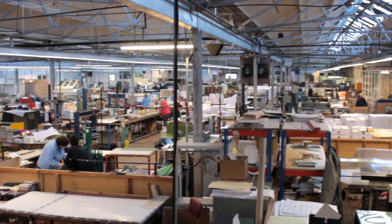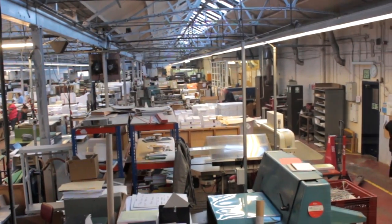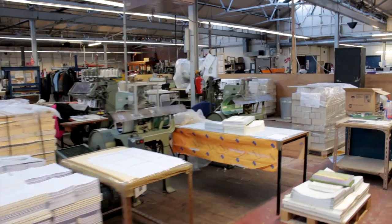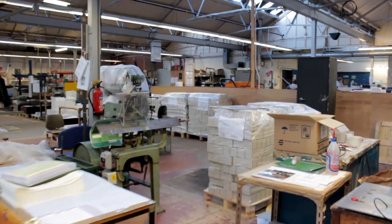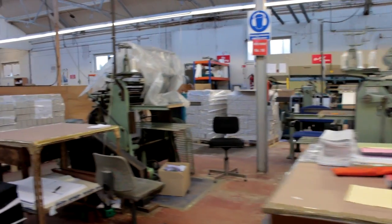We were formed in the 1890s, moved to our present location in the early 20s, and we've been settled here ever since. The factory is a 50,000 square foot factory. It contains approximately 109 pieces of equipment, which allows us to produce numerous various products over the range of machinery we've got. You've got the machines here.